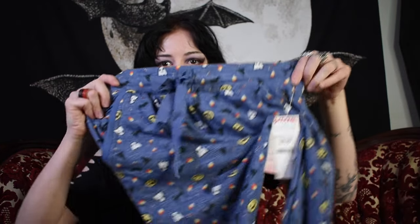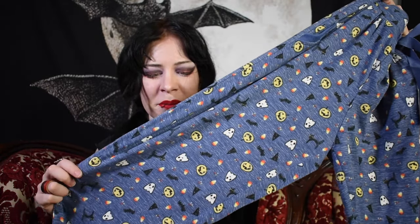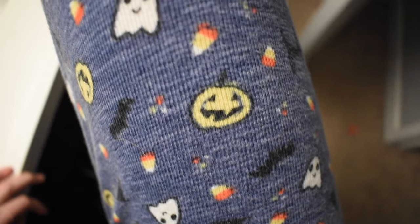The first thing from TJ Maxx I'll show you guys are these adorable Halloween pajamas. From a distance, they don't look like Halloween. They just look like blue, but if you look closer, they have candy corn, pumpkins, ghosts, black cats, and bats. And this is one material that is like the softest thing I've ever felt in my entire life. Highly recommend if you can find these at TJ Maxx. And these were from the brand Jacqueline Intimates and they were $9.99.